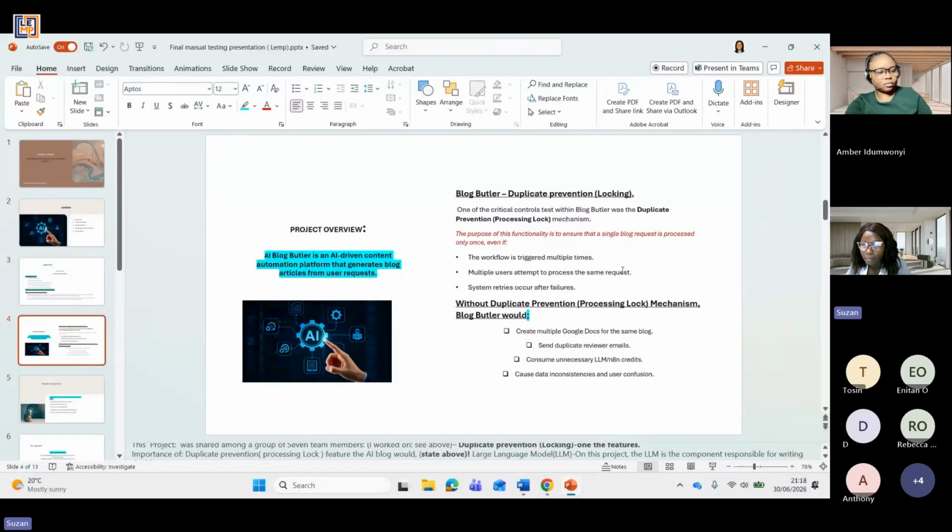The purpose of this mechanism is to ensure that a single blog request is processed only once, even if the workflow is triggered multiple times, multiple users attempt to process the same request, or system retries occur after failures. Without the duplicate prevention mechanism, the blog battler would create multiple Google Docs for the same blog. It would send duplicate review emails, consume unnecessary large language model credits, and cause data inconsistency as well as user confusion.